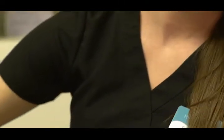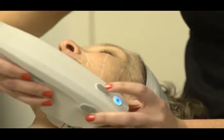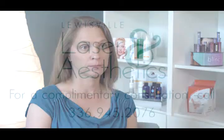Ultherapy is going to give you a more subtle, natural result. It is going to have very little downtime. Occasionally we'll have someone who has a little bit of bruising after treatment, but that can typically be covered with makeup, and people will go to work the next day and not have any untoward effects. The best thing about Ultherapy is that it offers an alternative for the lifting of the skin of the face, neck, and décolleté without surgery.